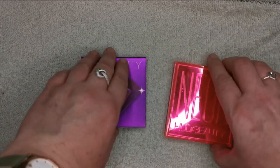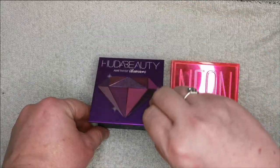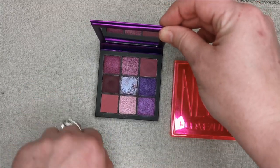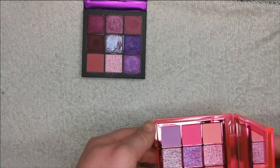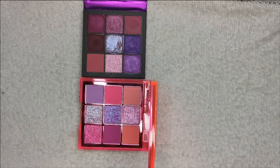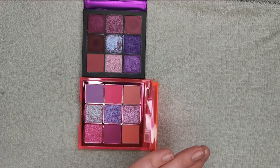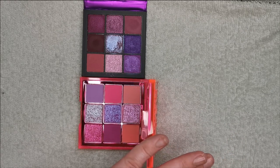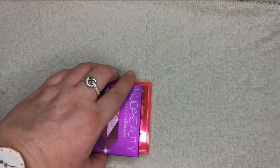And next up are these two. I always put these together because I would use them in conjunction with each other. So this is the Amethyst Obsessions palette from Huda Beauty. And then we have the Pink Neon palette. These go really well together. Haven't used them in a while. These I am going to hold on to for now, but if I haven't used them by my next declutter, they will be going. So for now they're staying.